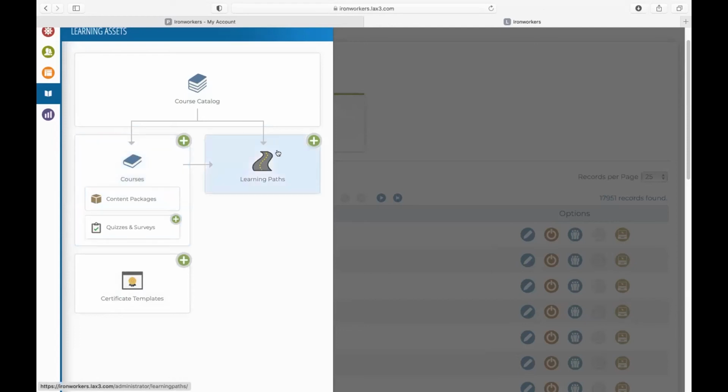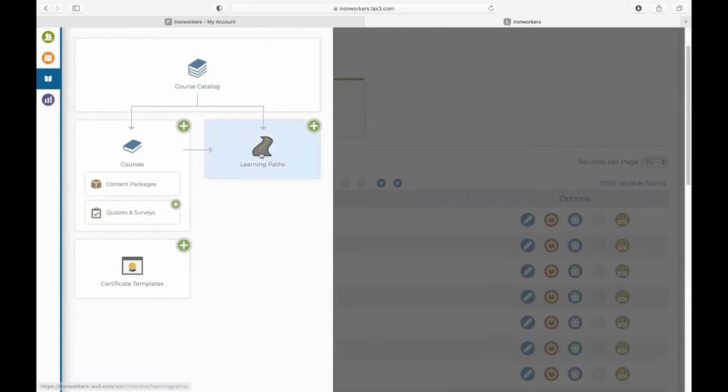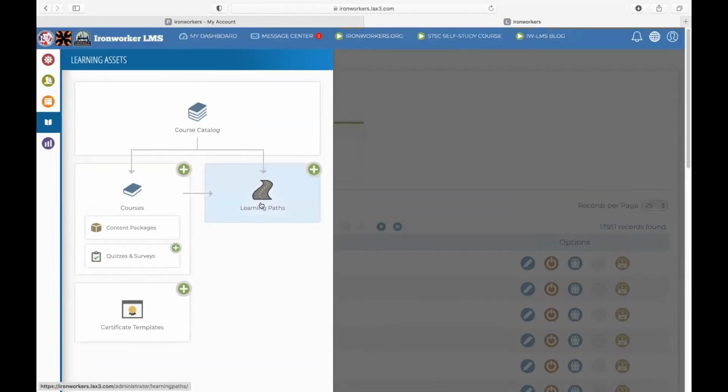And then the learning paths is new. Some of us put our groups together with the courses and add the apprentice or the member to it as a type of learning path. Others have the group and the member, and add the courses to it. So now they call it a learning path. So we will have that.